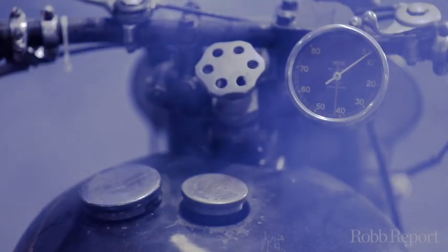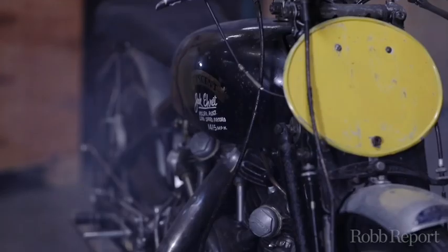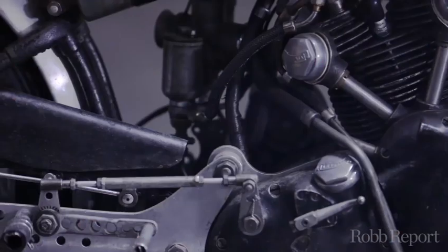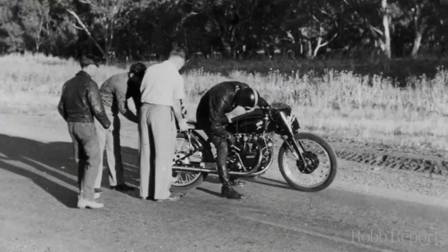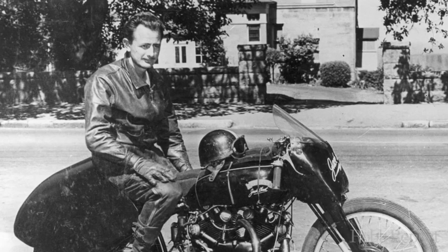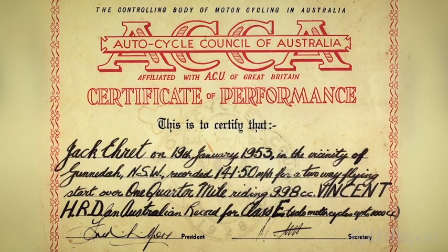The bike had a fantastic history. We knew every single owner from when this machine was built at the factory. It was an Australian guy called Tony McAlpine. He took it back to Australia, where he then sold it to another chap who owned it for only a short period of time, and then went to another Australian vehicle dealer before Jack Ehret came along and bought the machine. He then had it for the next 47, 50 years and did the Australian Land Speed Records, which was just over 141 miles an hour.